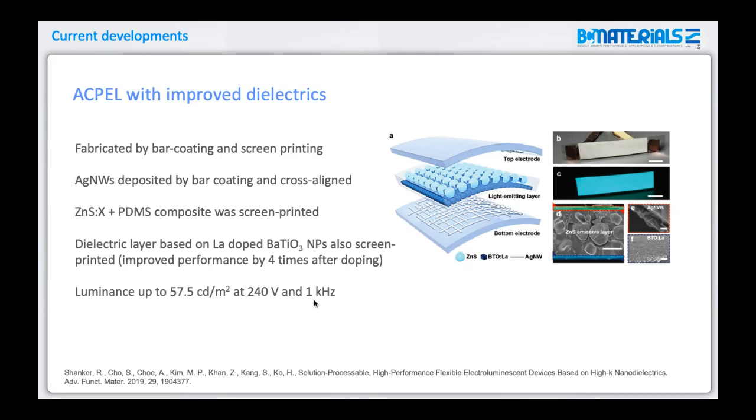So another very recent work is based on the improvement of the dielectric materials, where the authors used barium titanate nanoparticles doped with lanthanum, and they increased the performance by 4 times after the doping by lanthanum, which is quite a significant improvement. So as you can see, finally they reached almost 60 candelas per square meter, which is 4 times more than the majority of the devices based on polydimethylsiloxane, which I have presented before. So that is also really interesting. And they also employed the screen printing technique, both for printing the dielectric and active zinc sulfide layer.